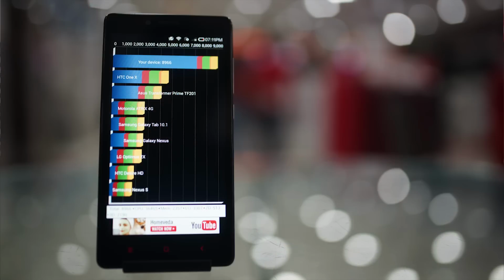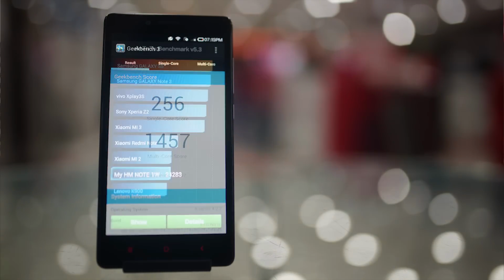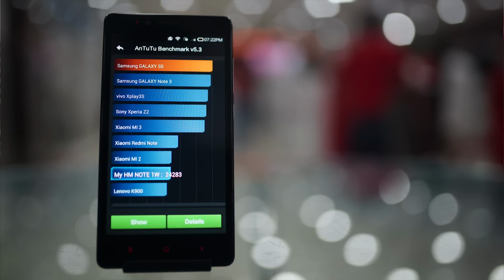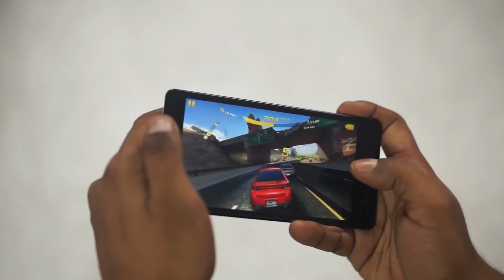So let's start with the specs because that's the major change from the variant that I reviewed before. The 3G variant sold in India is powered by the Mediatek 6592 chip. This houses 8 Cortex A7 cores clocked at 1.7 GHz each, coupled with a Mali-450MP4 GPU and 2 GB of RAM. So that's a 300 MHz clock speed increase and an extra gig of RAM over the variant that I reviewed before. And as expected, the synthetic benchmark scores are higher, and even with real-time usage scenarios like gaming, the Redmi Note managed to hold its own.